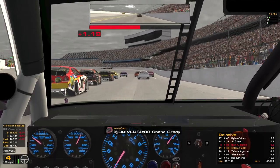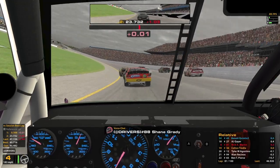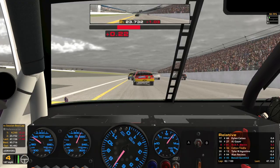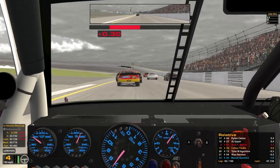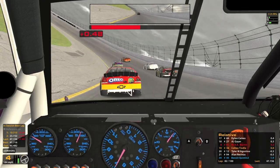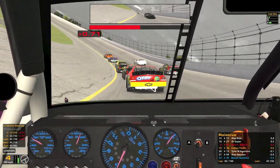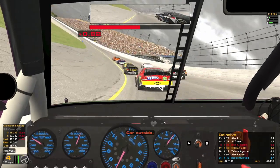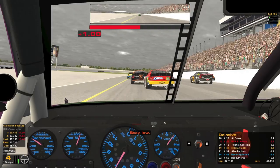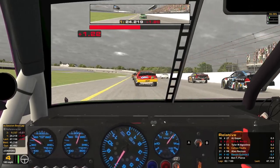Don't worry, I will not be in the last second. That's why I'm going to go. Oh, in the wall. Don't wreck. Don't kill it off and hit me. Thank you. Ooh, no wrecks, please. Oh man, that's nice. Car outside. Okay, Tyler going around our outside. That's fine. I would rather have no one behind me anyway. So we're actually going to lift off some more. Let that happen.